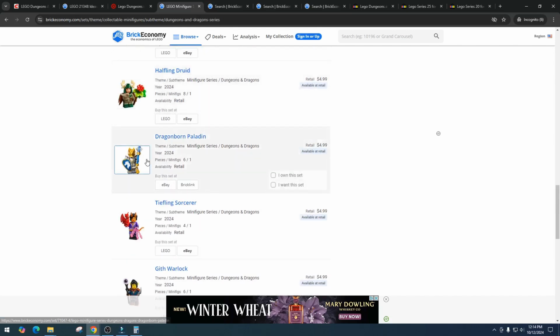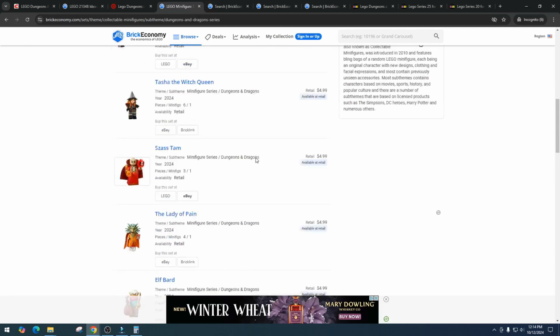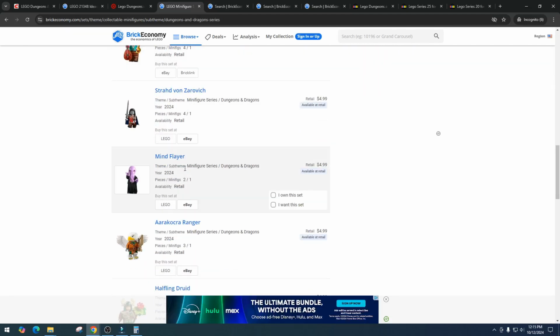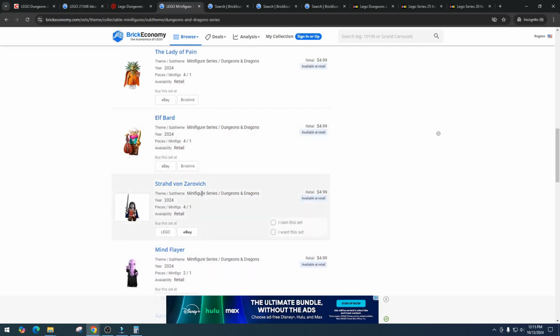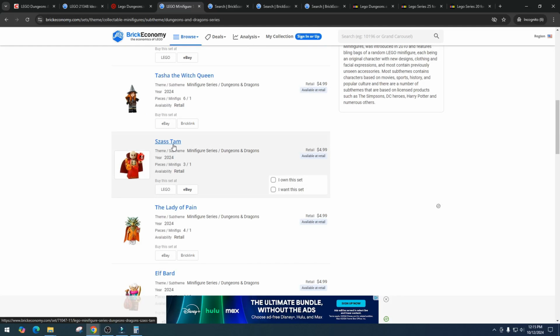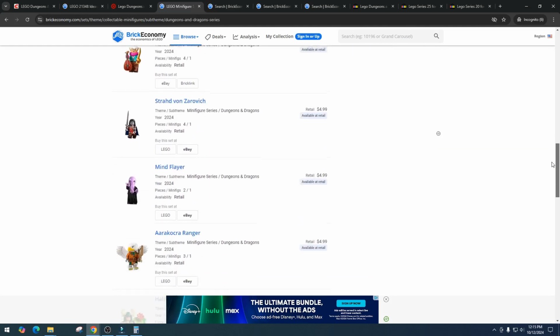So out of the winners, I think all the investors believe that the Dragonborn Paladin is going to be the winner, and I'm really trying to find some in stores. I would love to get at least 10 just in case they do go to a decent price. But there is a possibility one of these might do far better, and nobody knows. That's the problem. The Mind Flayer was doing awesome a couple weeks ago. People are talking about Strahd von Zarovich is going to do pretty decent, but a lot of people are leaning towards Tam. I mean, it's really all wild cards right now.